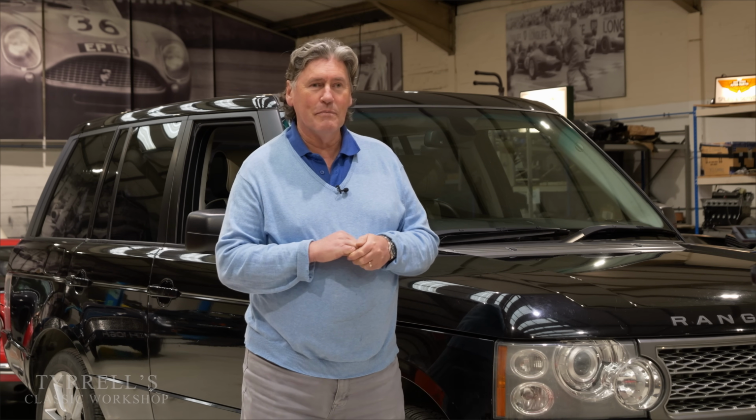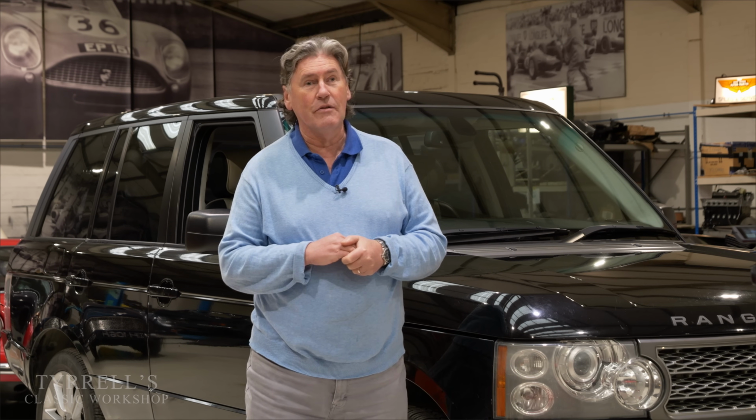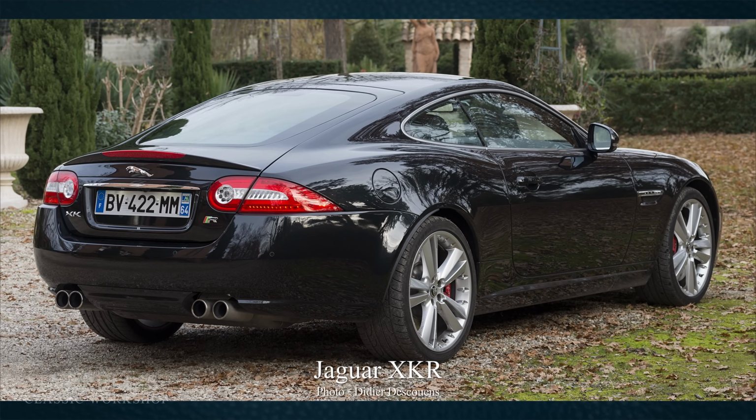It's a lovely place to be. It's a great place to travel. The engine is bulletproof. This is the Jaguar XKR engine, 4.2 litre supercharged.